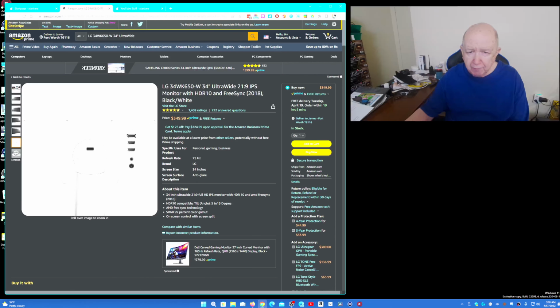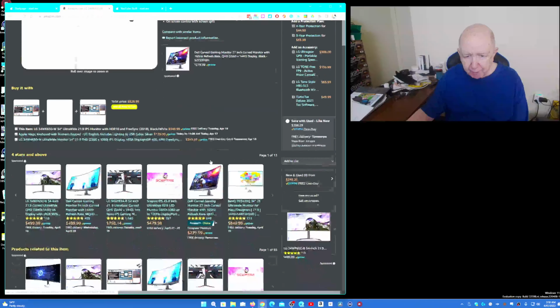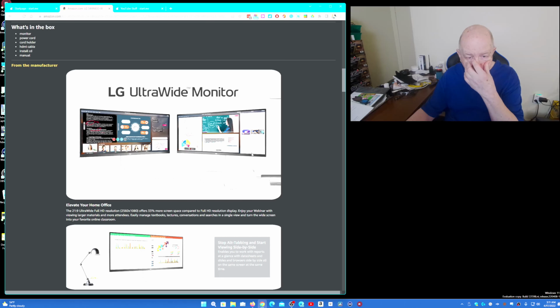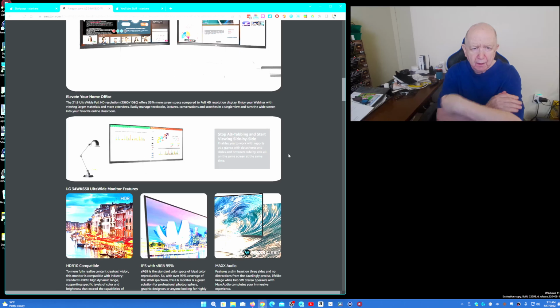Let's see, and it gets 4.5 stars. Let's go down to see what comments it's got. Oh, okay, it's got UltraWide monitor, UltraWide at 2560 by 1080. Is that correct? Let's see. Stop Alt tabbing and start viewing side by side.